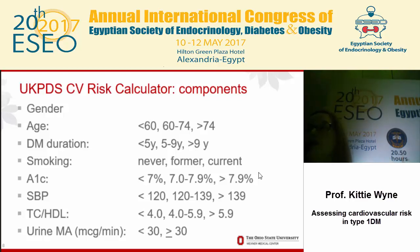So really it shouldn't be accurate for type 1, but you have to ask the question, how well does it perform? And really the answer is it doesn't perform well with type 1, but I'll show you. The components are gender, age, and you see right away the age stratification starts at age 60, 60 to 74 and greater than 74. Diabetes duration, whether less than 5 or greater than 9 years. Smoking, A1Cs less than 7, greater than 7.9. Systolic blood pressure, total cholesterol to HDL ratio, and it does actually incorporate the presence or absence of microalbuminuria.